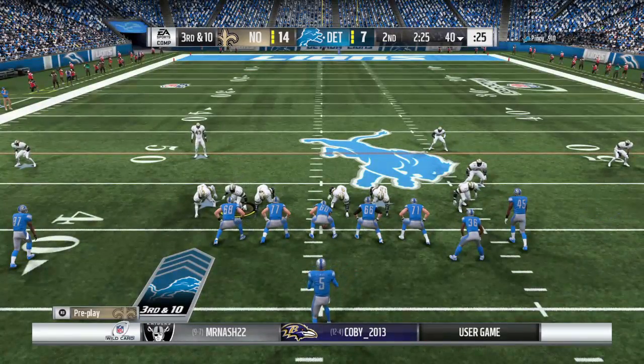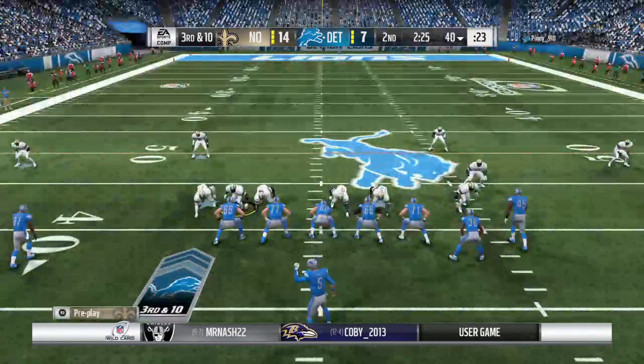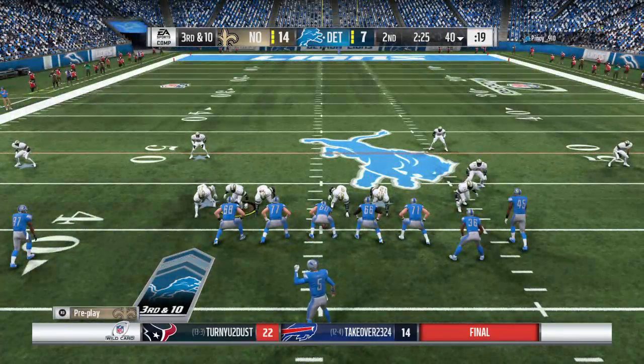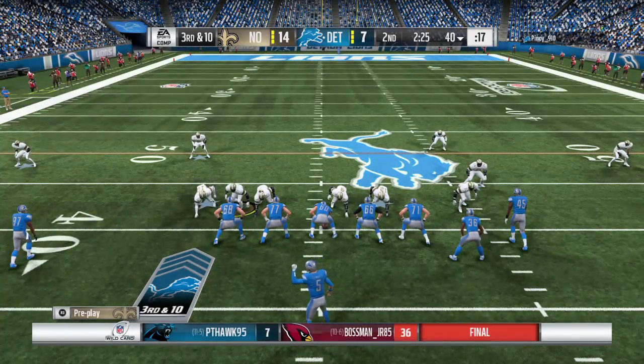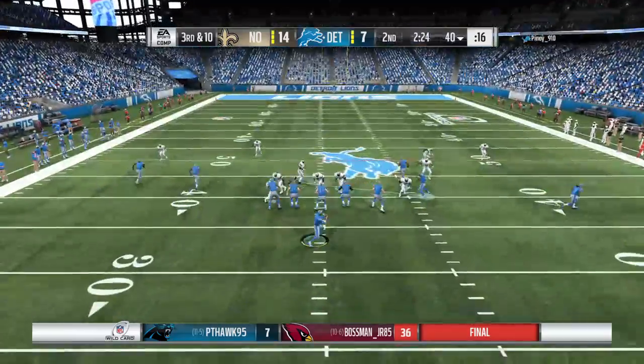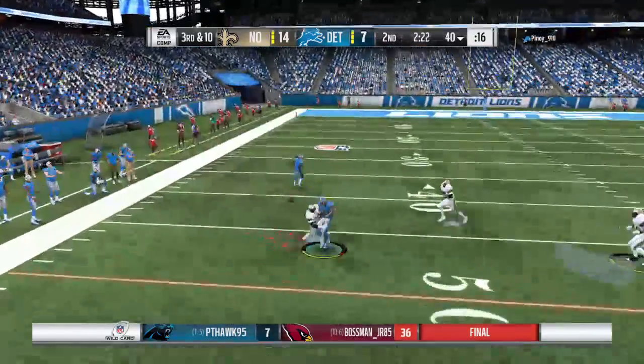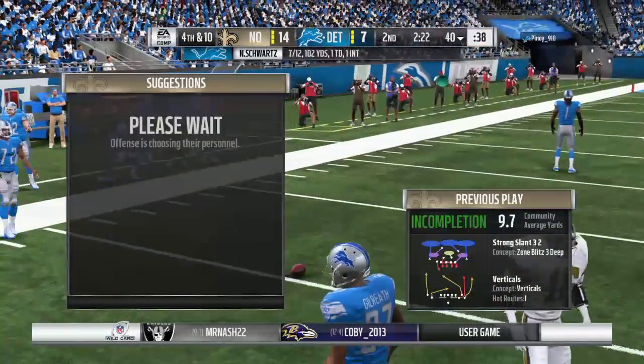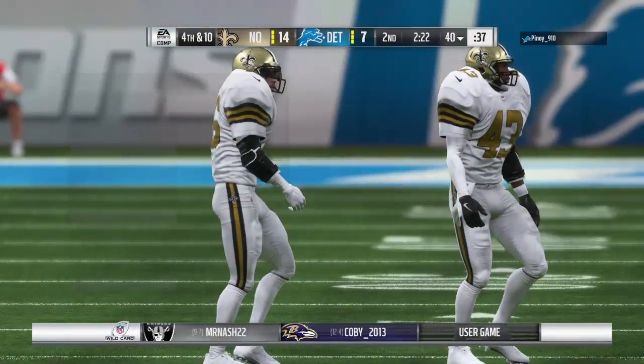4th down. All right, now, lucky 56. From the gun, Schwartz. And incomplete. The contact made the ball roam free and brings up 4th down.